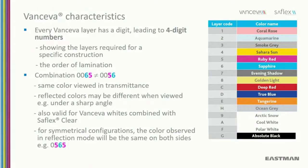As I mentioned some slides ago, every Vanceva has its name and its digit code. So one laminated color can be described by a 4-digit code. And this 4-digit code does not only describe which colors are used, but also their order of lamination. Because care needs to be applied when the colors are chosen for a design. So here, color 65 combines the blue sapphire with ruby red. That is not identically the same as color 56.